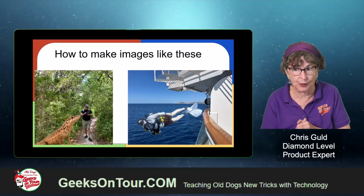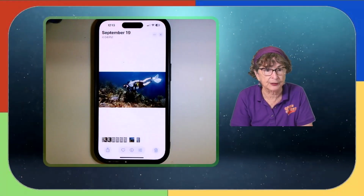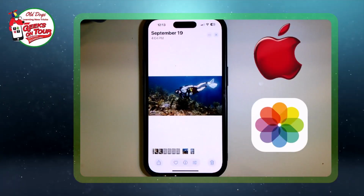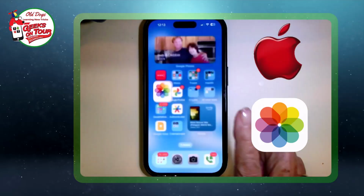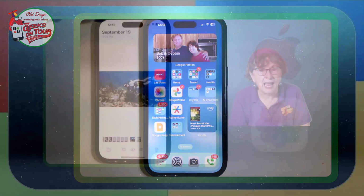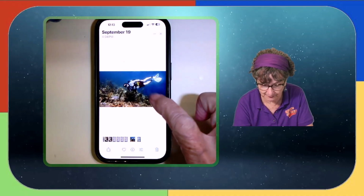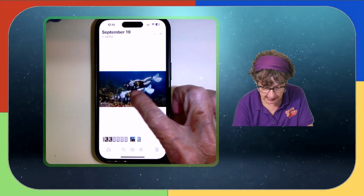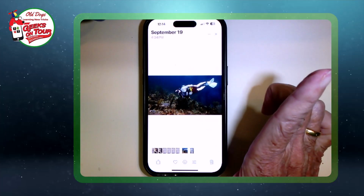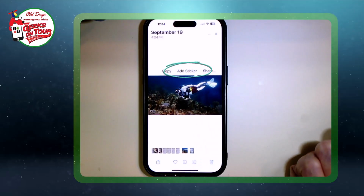I'm going to start with the iPhone, and we're going to do that scuba diving off the cruise ship example. Here is the picture of Jim scuba diving, and I'm in Apple Photos here. Google Photos cannot do this. I am in the Apple Photos, that flowery icon there. And remember, in order to get Jim removed from the background, or the background removed from Jim, all I have to do is touch, and I see a little flash, and he has been removed. Now, when I let go, I'll see the options. And I'm going to choose this one called Add Sticker.